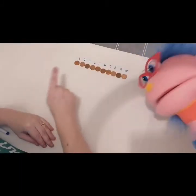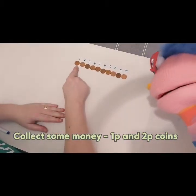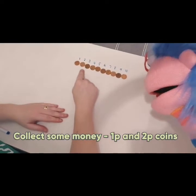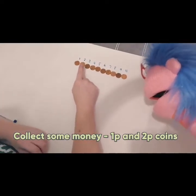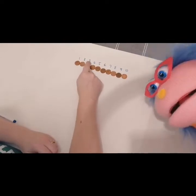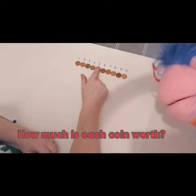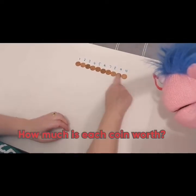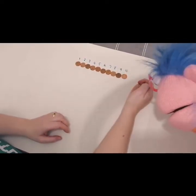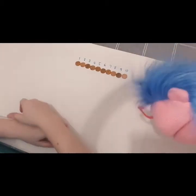Gloria, are you ready to have a look at the number line we've made using the pennies? Brilliant. You can see, children and Gloria, that I've already used some 1 penny coins. They're only worth 1 each. So I've put the numbers next to them to show the value. 1, 2 coins, 3 coins, 4, 5 and all the way up to 10. We've got 10 coins. That's represented by the numbers up to 10. I'm going to get some more to make a number line to 20. Gloria, are you ready?